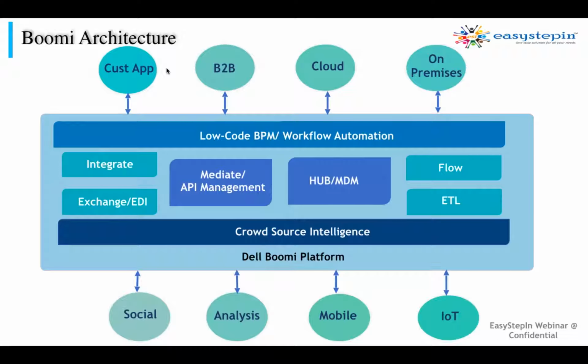API or Mediate is a powerful platform in Boomi. You can create real-time integrations with the help of API management. And Boomi fully supports microservices architecture, where it has different options to build API gateways. You can also support custom authentication sources using an authentication broker, and you will be able to build your own developer portal, which gives more freedom for a microservices architecture.